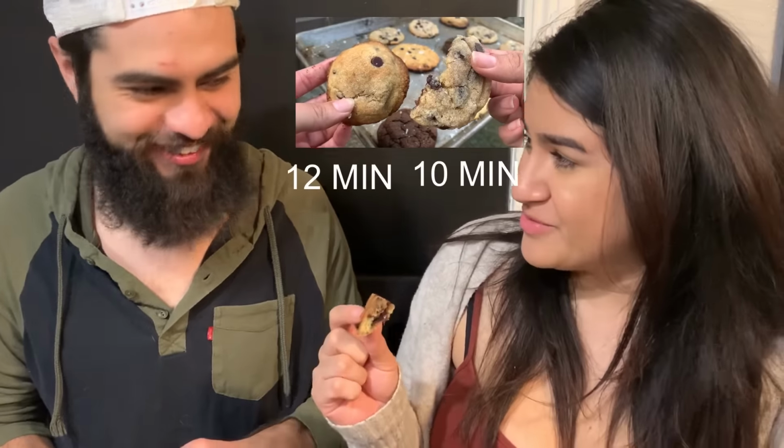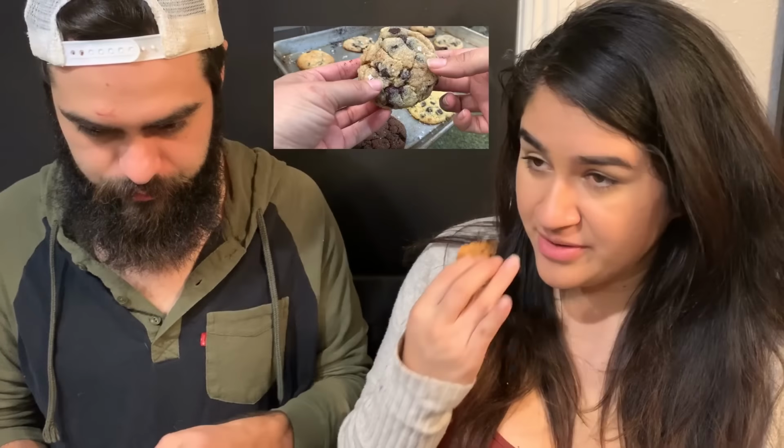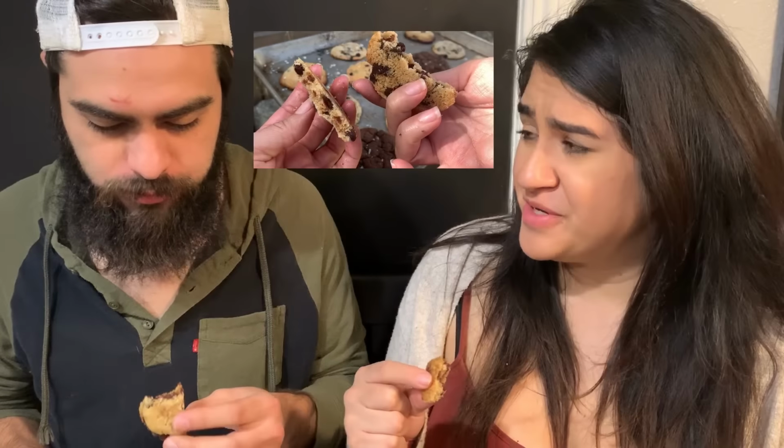Yeah, it's so good. I actually learned a lot from this recipe. I made 2 different batches from this recipe, and one I cooked for 12 minutes and the other one I cooked for 10, and it made a significant difference in how it came out. That's this one right here. I almost wasn't going to make this one, but I'm so glad I did because I really liked it.